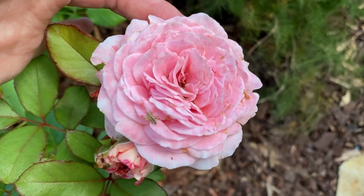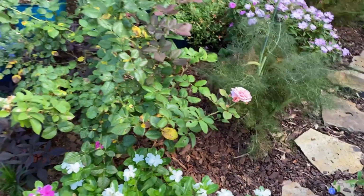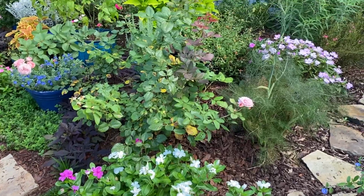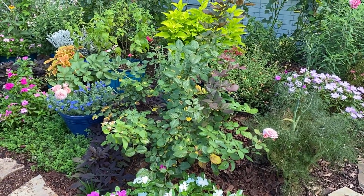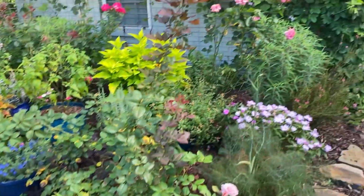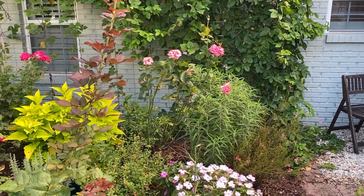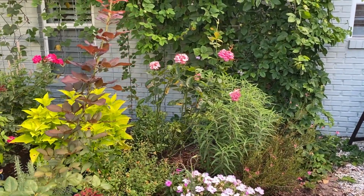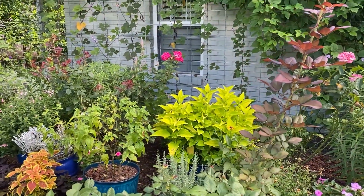Oh, wow. I think the Summer Romance does have black spot on it, but it seems to be way more vigorous and wants to live more than the other ones. Although, Big Mama is doing pretty well, although it's lost most of its leaves. That's Big Mama. And then over there is Sweet Spirit.